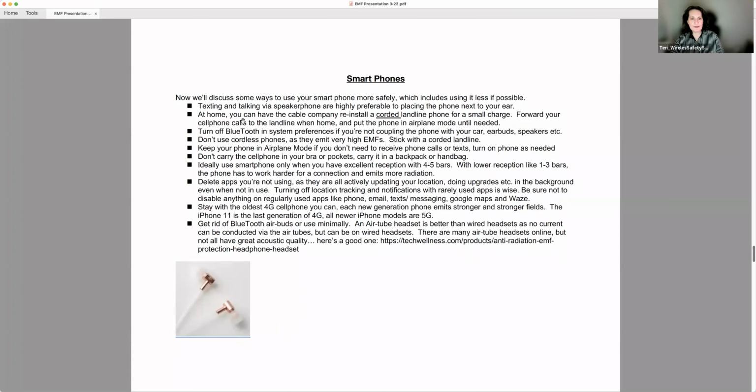Our phones have a ton of software built in. So one of the things that we want to do is disable Bluetooth if we're not using our phone with the stereo or with earbuds. So Bluetooth is something you can turn off. Also at home, we don't want to use cordless phones. They have very high EMFs. Stay with a corded landline.